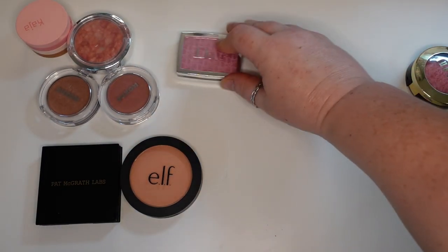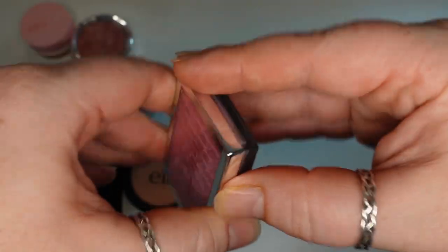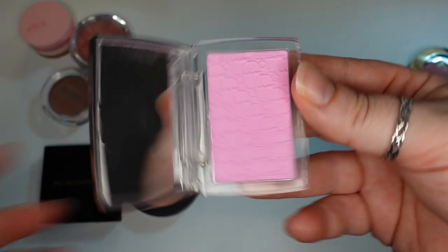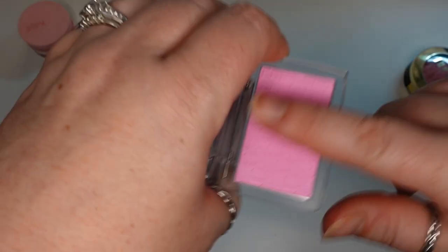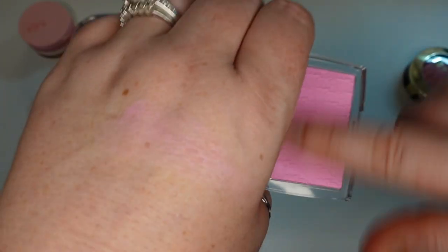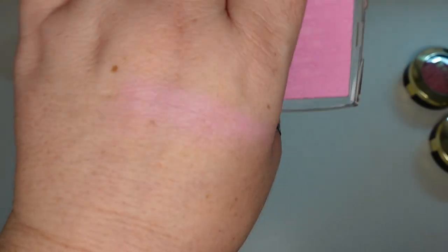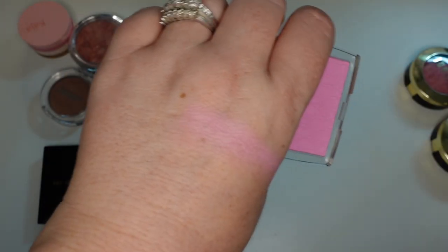Okay, next we have the Dior Backstage Rosy Glow in, what is this one? 001 Pink. I bought this because everyone raved about it and it was completely out of stock multiple times. So when it came back in, I totally got my hands on it. It's so light. It doesn't always show up the greatest on my face. And it almost casts a little bit too white because I'm so pale. I'm even tanner on my hands than I am my face.